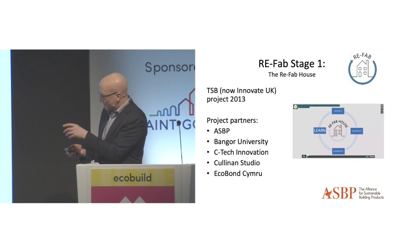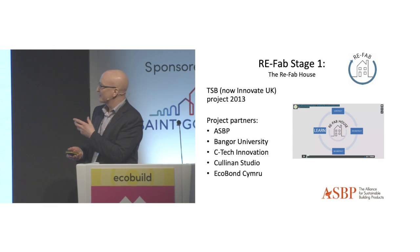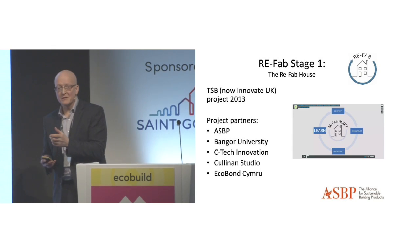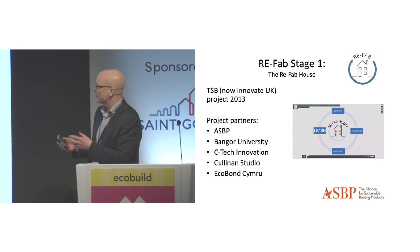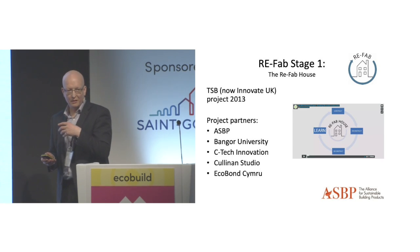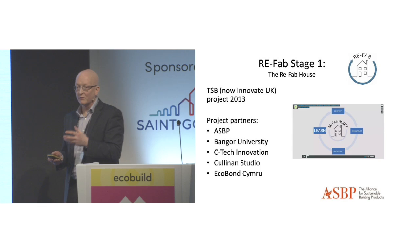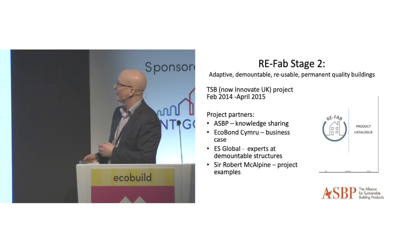We did some research projects through what was then the TSB, and there were a number of little projects that we looked at. We looked particularly at a house, how you would design a house to be reusable. We had some architects working on this, a number of universities as well as our partners. There's a little video that shows you where we got to in the scope of being able to create a redeployable house, a reusable house.